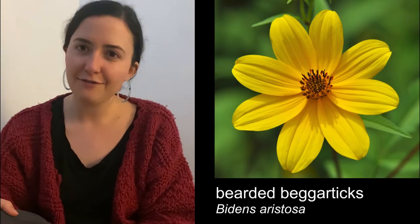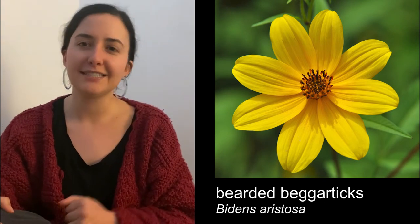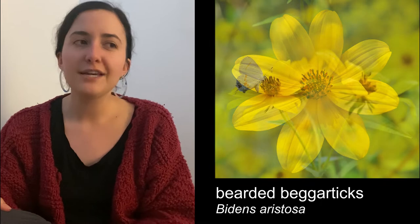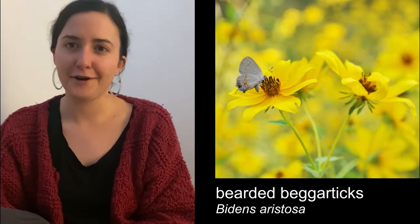My favorite wildflowers is the misleadingly named bearded beggar ticks. Its scientific name is Bidens aristosa, so we usually just call it Bidens. It's a native member of the sunflower family that grows in wet meadows and marshes and roadside ditches. We have a fair amount of it at the garden, and it also grows out at Mason Farm.